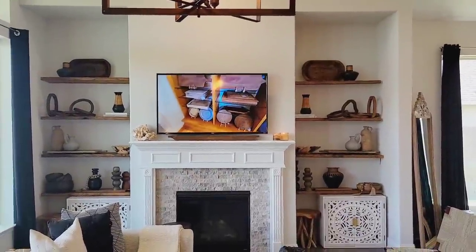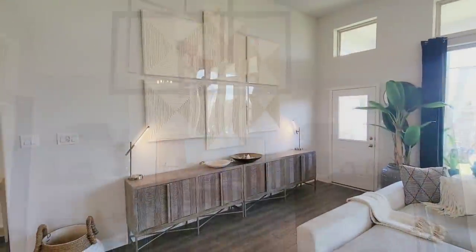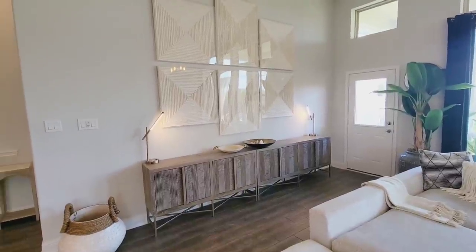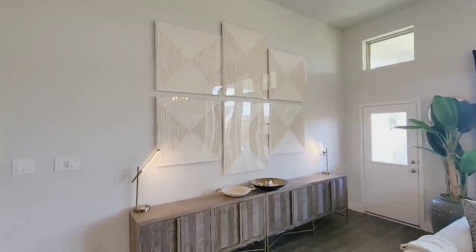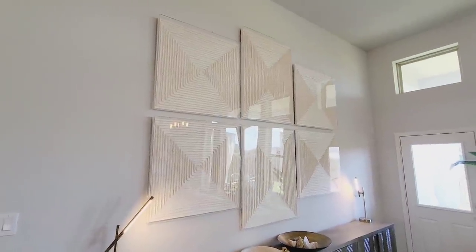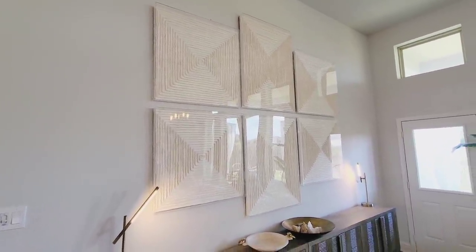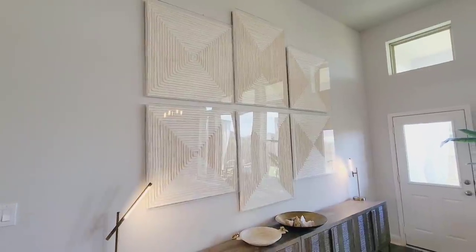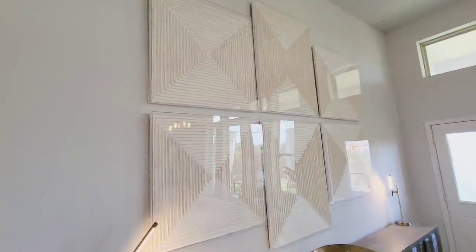So that's how everything looks together. And then over here, I have my beautiful wall art. I picked up these six pieces from HomeGoods, and I found another one at Tuesday Morning. So they were hard to come by, but I brought them home. I had four at first, and then I picked up two more, and I decided to make some real wall art out of them. And they're two small pieces, two larger pieces, and then two small pieces on the side.